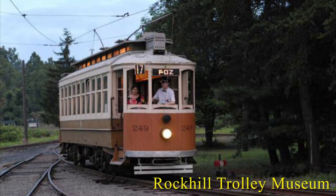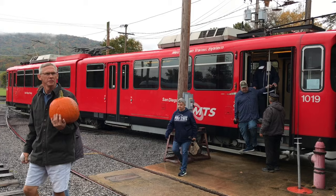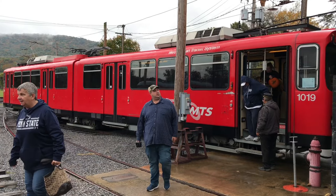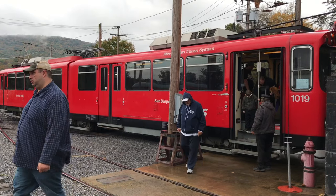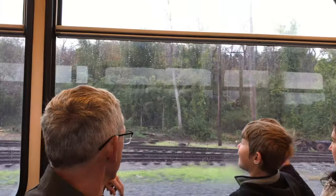from South America. They are open-air cars and are great in the summer, but on a rainy day in October, not the best ride. Let's go on something more climate controlled. The crowd for the 10 o'clock train were all put on one of the museum's largest cars. This is a light rail vehicle that operated in San Diego. Well, it's not what you would expect at a trolley museum in the middle of Pennsylvania, is it?